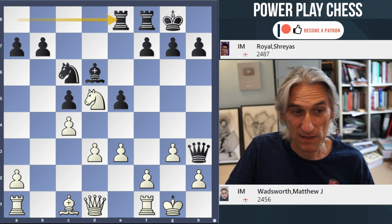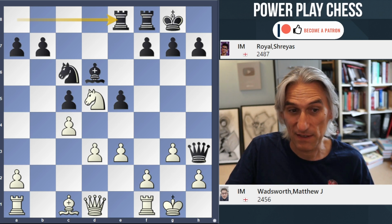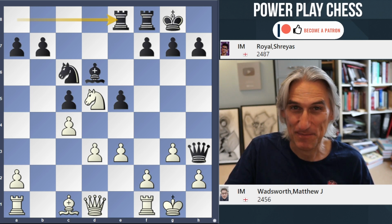The top pairings, Amit Ghazi plays Matthew Wadsworth, Michael Adams plays Gawain Jones on board two. That's going to be a scrap. It's going to be very interesting indeed. So all to play for. I'll give you an update as soon as I can.